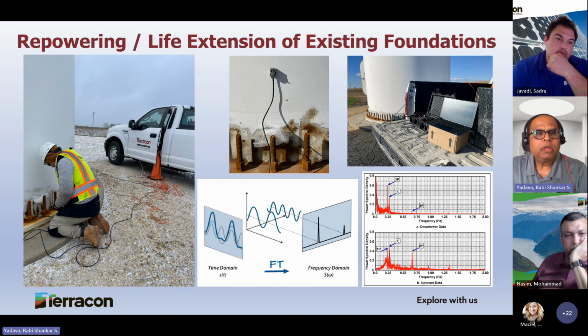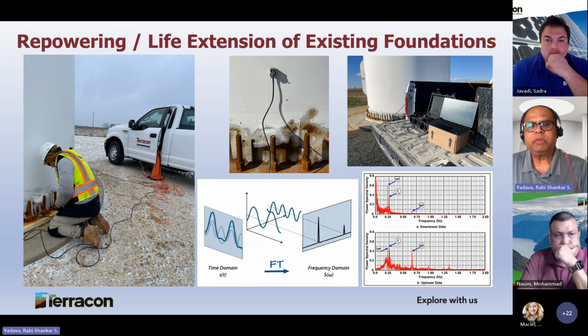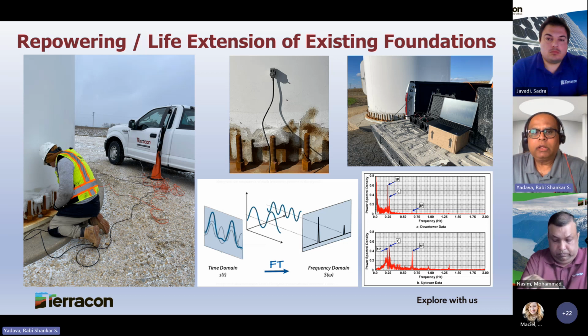In addition to that, we go out with a data acquisition system. We install strain gauges, accelerometers, and tilt sensors on the tower and collect the data in real time. We bring the data, which is in the time domain, and convert it via FFT to the frequency domain. From the frequency domain, we can see the predominant frequencies. We locate the 1P and 3P frequencies, and also the natural frequency. Once we have all this information, it goes into our further analysis. It could be a calibration of the model, or estimating how much foundation stiffness we have. That goes into the detailed analysis of the existing turbine foundation.